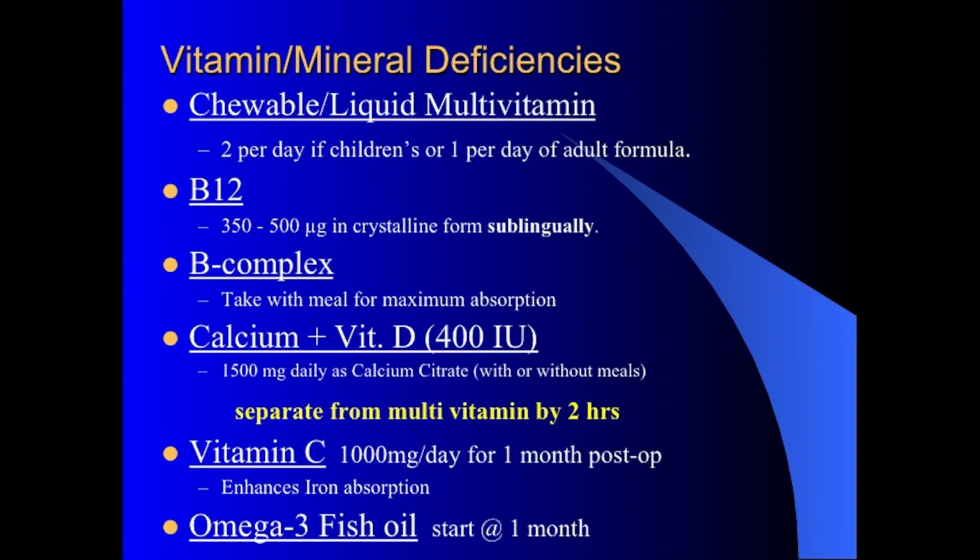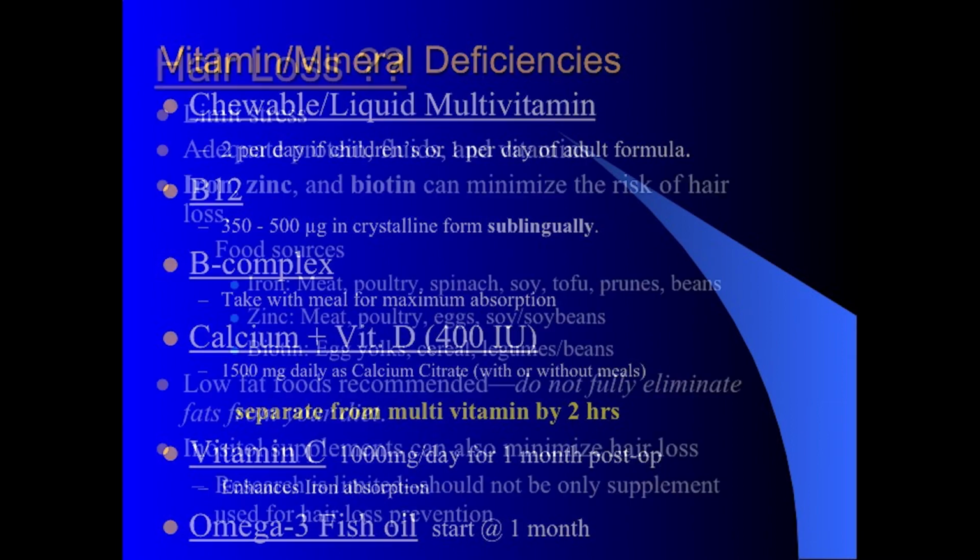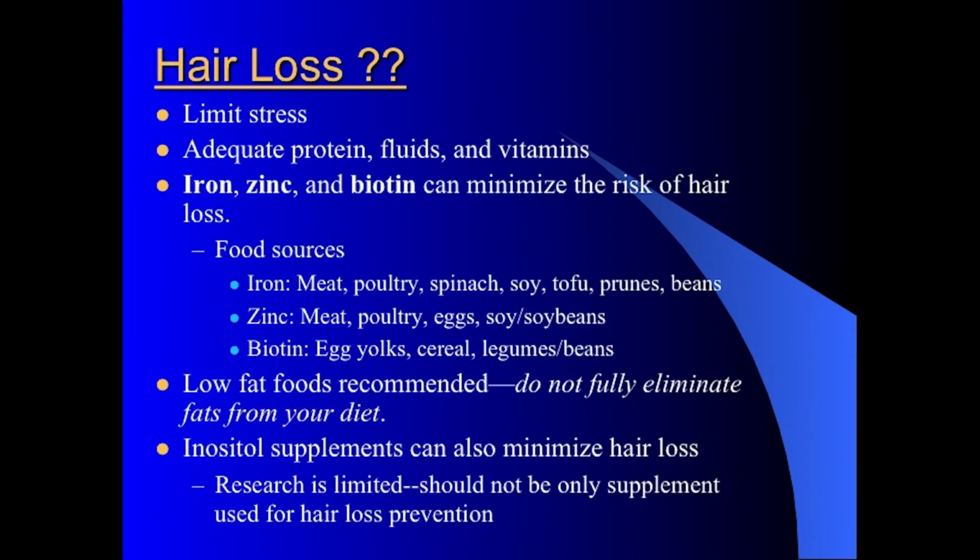For the first month after surgery, you will want to take a vitamin C for overall healing and immunity. Fun fact, taking your vitamin C with your multivitamin will enhance the iron absorption. Lastly, at 1 month, it is recommended to start taking an omega-3 fish oil for heart health, skin, and hair quality. One question I get asked a lot is, will I lose my hair?